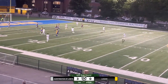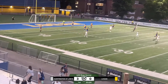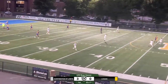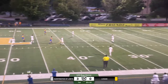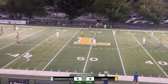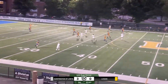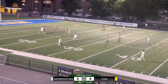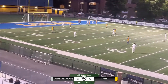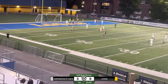Huntington St. Joe's looking to take the shot. That's a long shot. And McNeely with the save. McNeely boots it away for Logan. Logan just trying to play good defense on Huntington St. Joe's. And that ball's going to go out of the back. And it looks like it's going to be a corner. It will for the Irish.